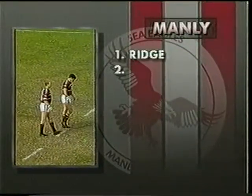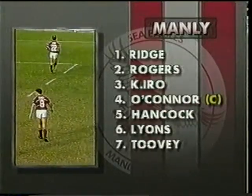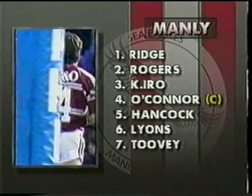At fullback is Matthew Ridge. On one wing is Anthony Rogers. Kevin Iro and Michael O'Connor in the centre. Craig Hancock on the other wing. Cliff Lyons back at 5'8". Jeff Tuvey is the halfback.